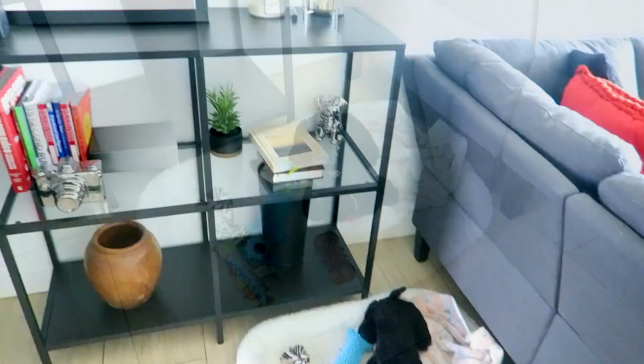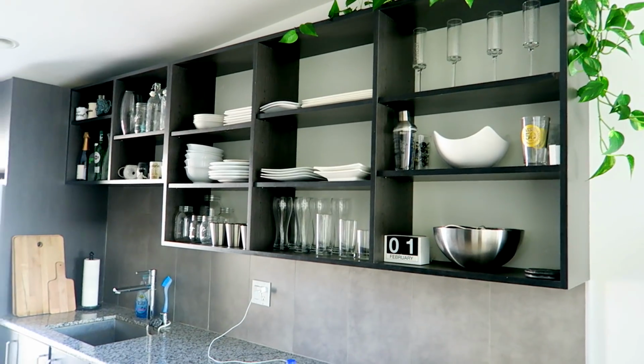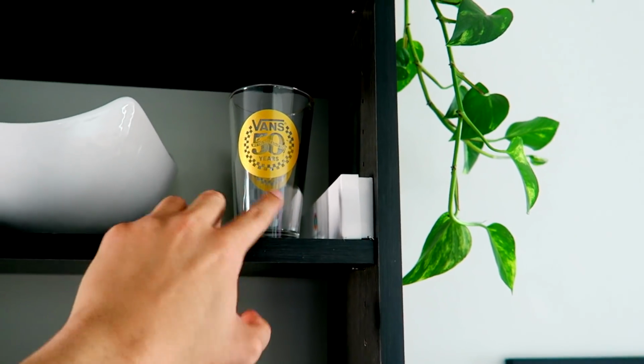is kind of funny. But then right over here I have my kitchen, which I love. Nice little ivy plant up there and open shelves. Oh, I want to show you guys these little cups. So these are like the Vans 50 years anniversary cup. So it's pretty cool. I have the collection right there.